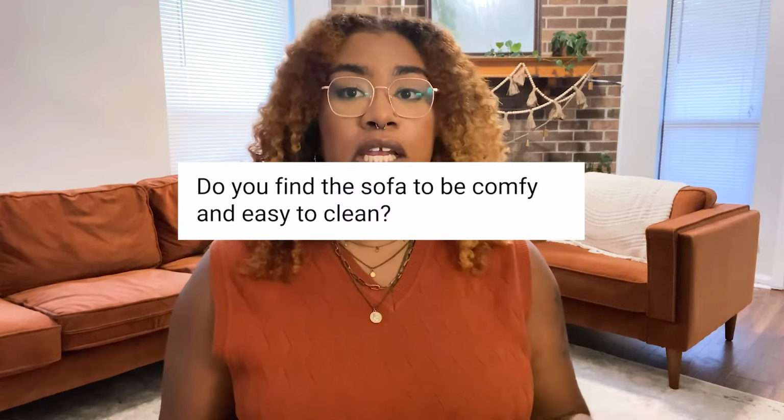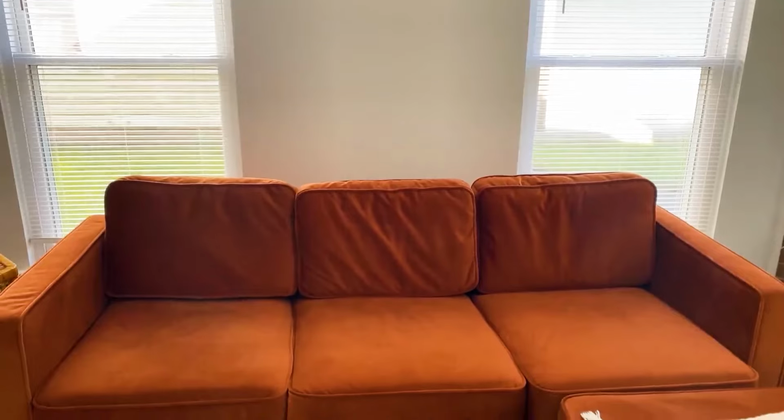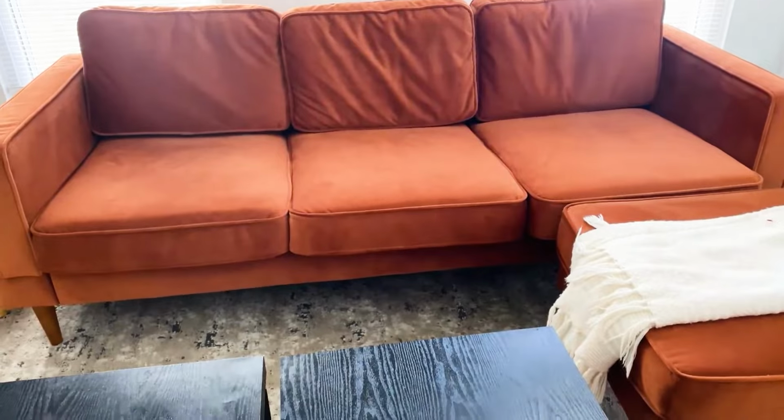The next person says, do you find this sofa comfy and easy to clean? So piggybacking off of my last thing, it is very comfy. I've had people of all shapes and sizes sit on this sofa, sleep on this sofa, lean against this sofa, and everyone seems to be super, super comfortable. I think that it can handle quite a good amount of weight. And I also think that it is definitely comfortable enough to sleep on. My brother was sleeping on it one day and he definitely was knocked out.